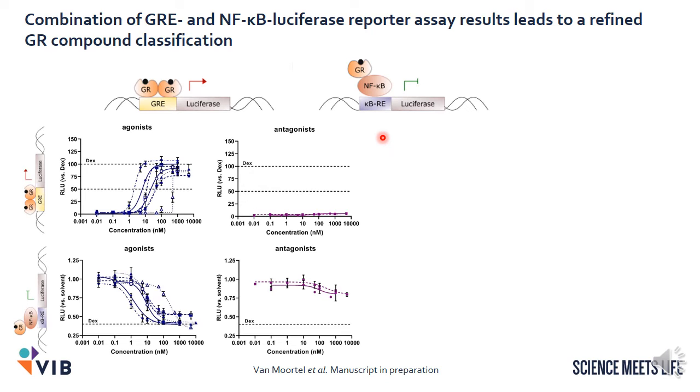So we started by characterizing the full agonists that we had in these two screening assays. Both reporters were stably integrated in A549 cells. And here you can nicely see the dose response curves for the agonists in both of these assays. Here for the NF-kappa B reporter, the signal goes down because first we need to trigger or stimulate inflammation with TNF and then suppress this inflammation again with the compounds. So you can nicely see that this worked. And you can also see that the antagonists did not really have an effect on either of these two reporters, which was also what we expected.